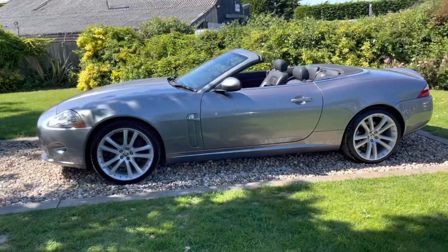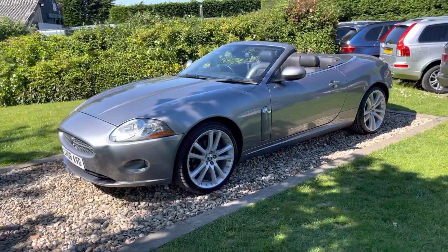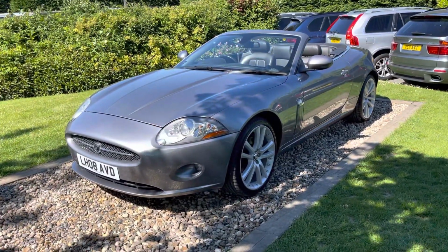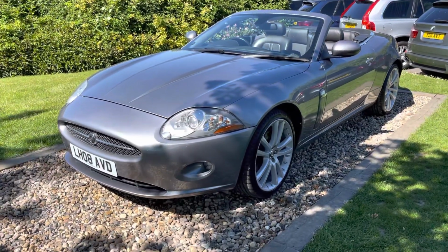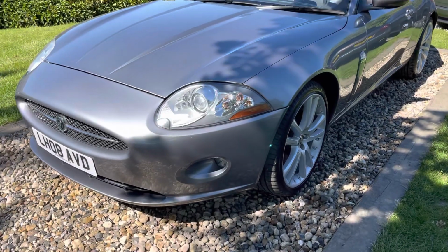And before you get too excited, you can't pick it up from us and drive it down to the Jaguar Owners Club show and win Best in Show. You know, it's still 13 years old, it's got a few imperfections, but we are doing some recommissioning work to it, so it'll be as good as it can be at this price point. But the purpose of the video is to go around the car in detail.